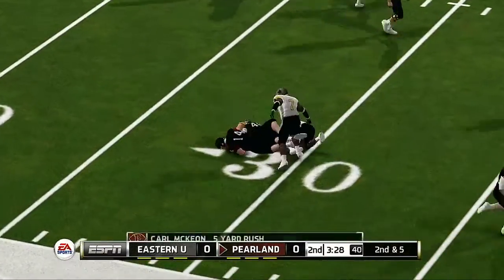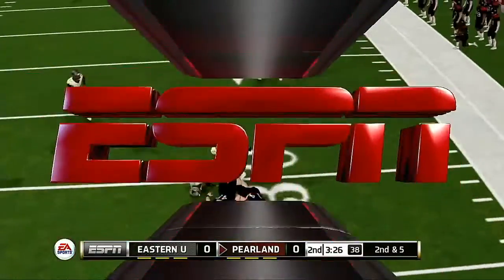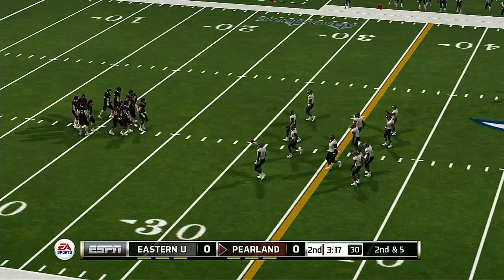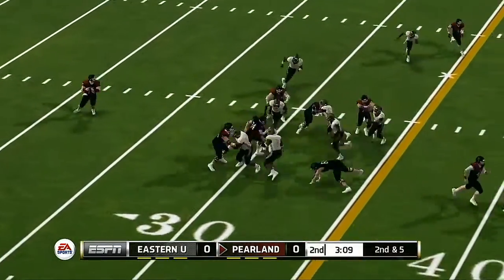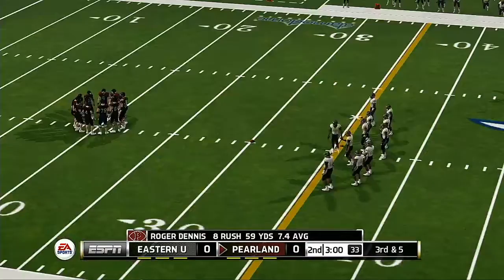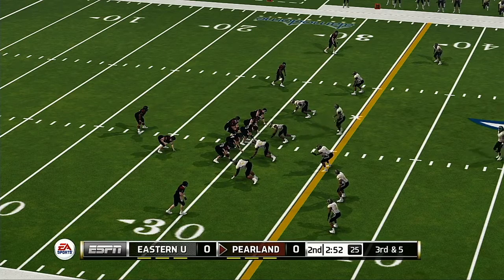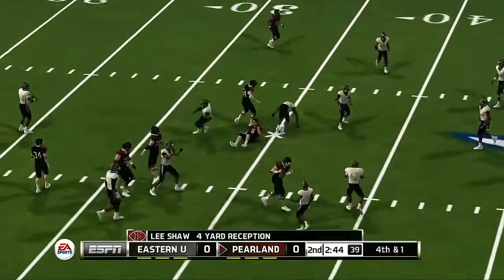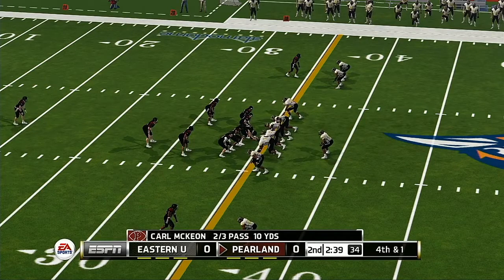He's going to try and scramble. And he tucked that one in for about 5 yards. From their own 30-yard line, second down. He fights forward to about the 30. But they stopped him short of the sticks. And that's the important thing here. Allow him to make the catch, but make sure you tackle him before he gets to the first down marker.